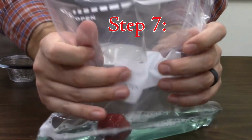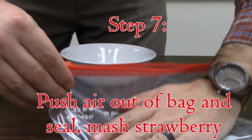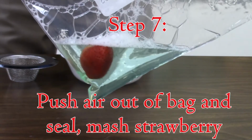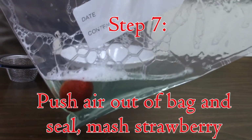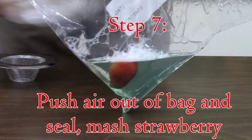Next, you want to make sure there's really no air left in that bag. So now you've got a strawberry in the extraction fluid in your bag. And here's the fun part. We're going to smash that strawberry until it's nothing but mush. Ready?